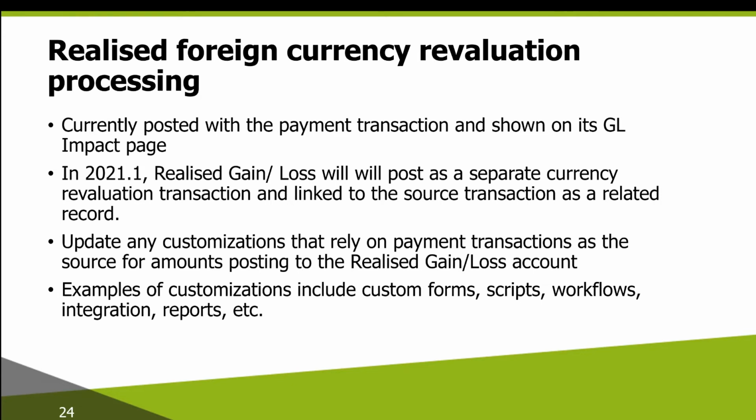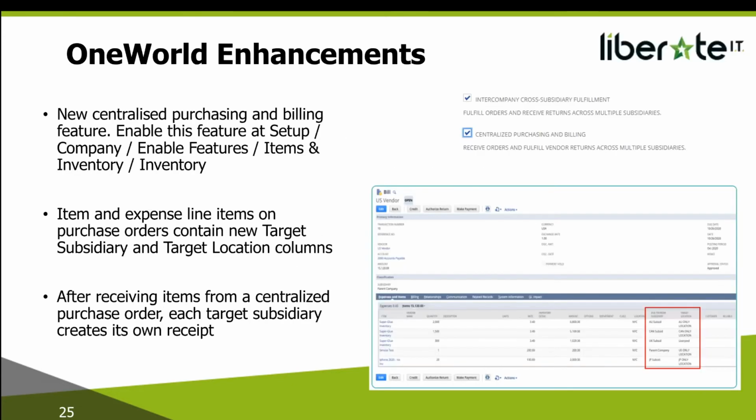All right. We've got some enhancements in the One World area. So there is a new feature that will be introduced called centralized purchasing and billing. So this enables you to receive orders and also fulfill vendor returns across multiple subsidiaries. So this is going to provide a flexible item receipt process and allows you to avoid unnecessary order transfers between locations. So you'll need to enable this under enable features and items and expenses.